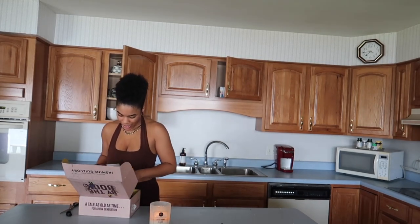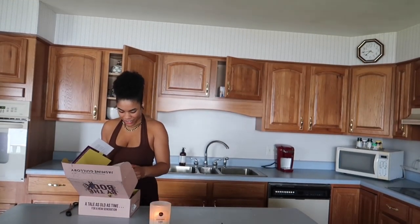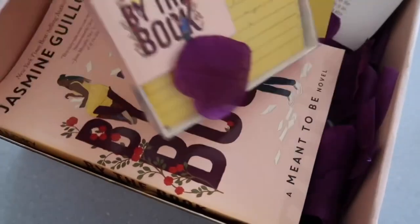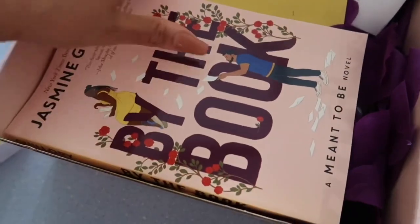Oh my gosh, what the heck? This is a book. Wow, oh my gosh. Disney Publishing Worldwide.